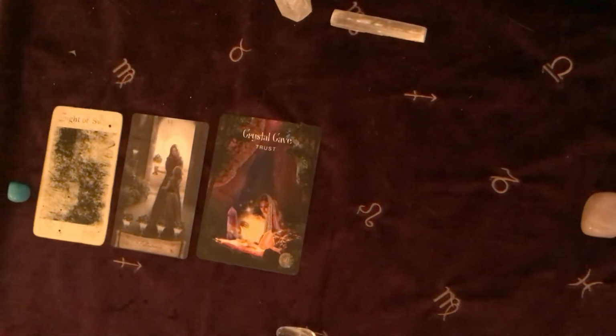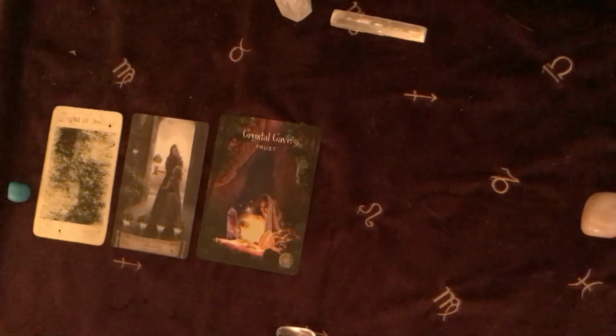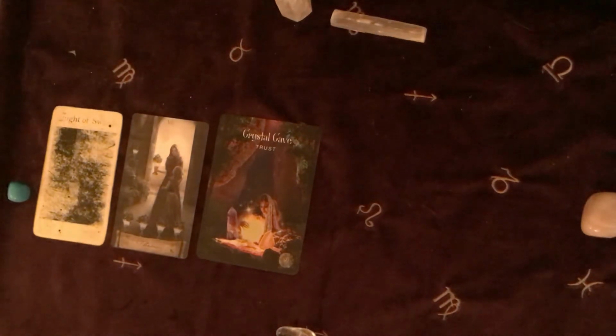Excuse me, just one sec. Let me just have a little drink of water. So yeah, a really, really beautiful card, the Crystal Cave.